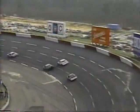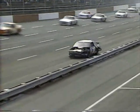Where's Harry? We have a crash on the backstretch. Harry Gant's going down the backstretch in heavy traffic. We see him go underneath the Fatty Moise car. Now he's going straight to the top of the racetrack. But I think he's going to meet Martin back and get his lap back. Indeed, it looks like Martin is coming in for a pit stop. So Harry Gant does get the lap back, and the leader, Mark Martin, is in the pits.